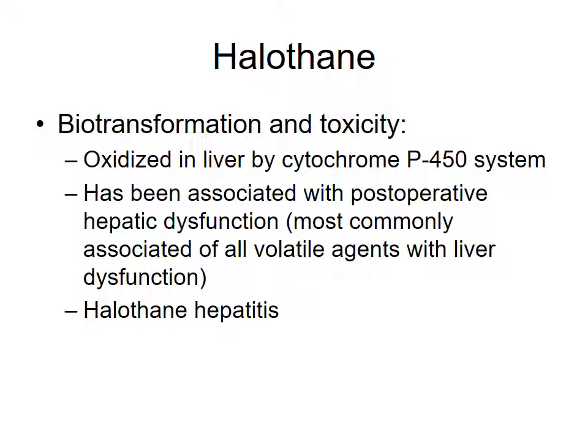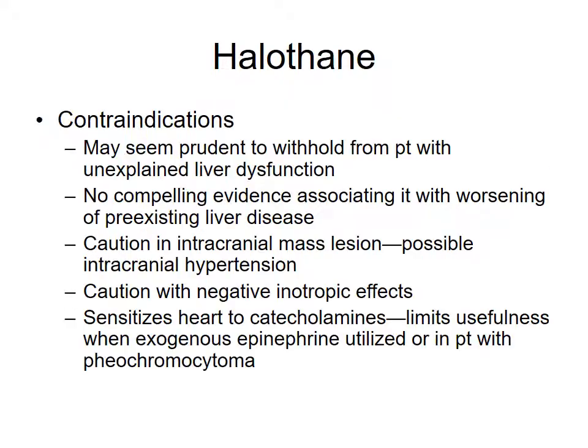Contraindications, as we just said: no compelling evidence really that it worsens pre-existing liver disease, but most people wouldn't use it.